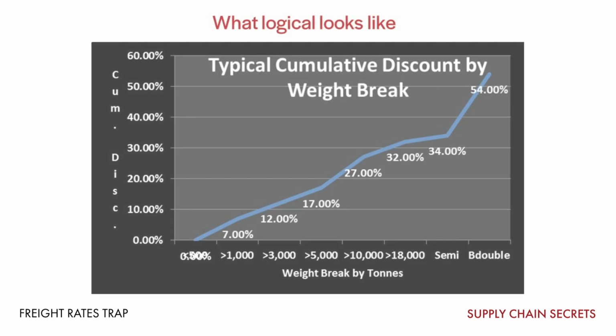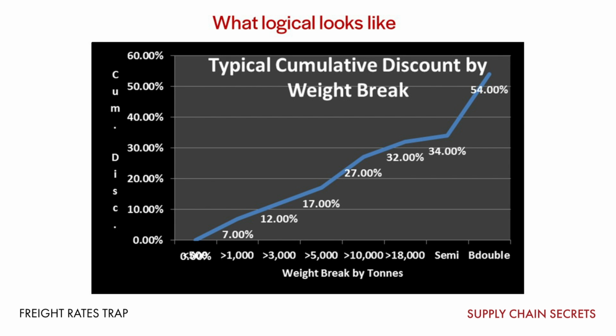So what generally happens with road freight operators, tell me down below if it doesn't happen in your country, is they offer you discounts on the published rate depending on the size of the loads that you're sending. So for example, it's maybe not too clear along the bottom there, this is actually in kilos, I think. Yeah, it says weight break by tons, but it's really in kilos. So we've got up to a ton, 3 tons, 5 tons, 10 tons, 18 tons, semi-trailer, and B-double again. So we would expect a larger discount off the published rate, if you like, the larger the load that we're sending. And this is just an example again, but it's typically how that discount might operate.